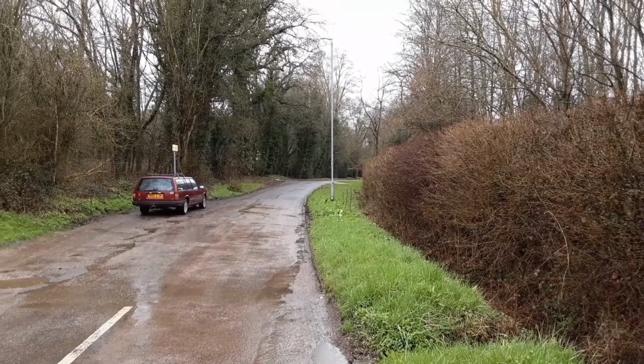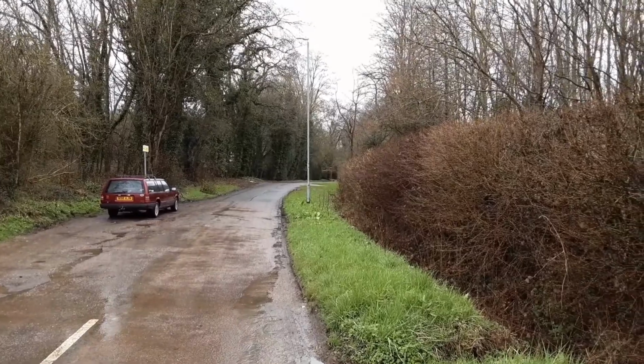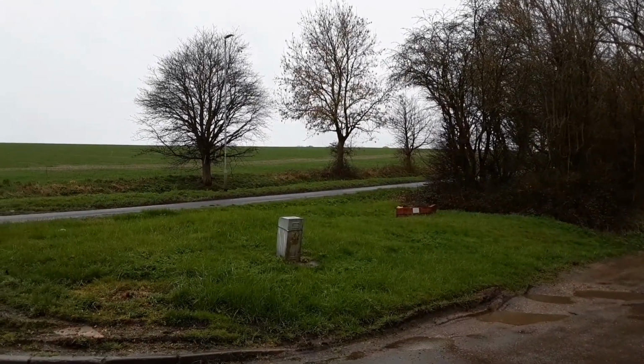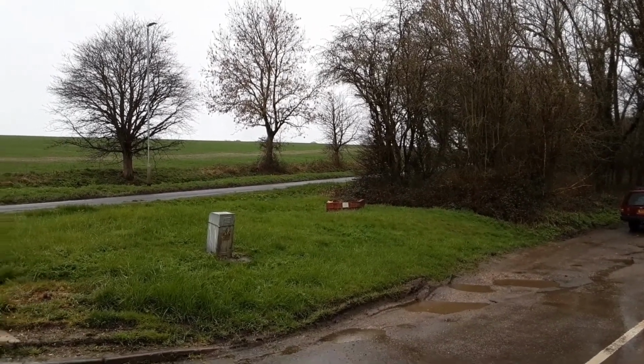Bit of a wet one today, and a bit of traffic around as well for the beginning of this little walk. But I'm on Lynch Hill in Kensworth. There's the actual hill there, where with a name like that, I'm guessing there were some gallows up there at some point.